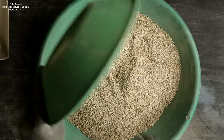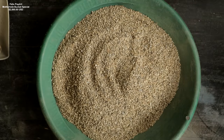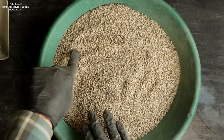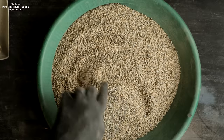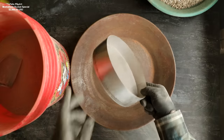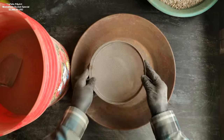We're just gonna put that back in there. We'll pan all this stuff out, and we'll get it all at once. Yeah, man. Just running my hand over it, I see another piece of gold here. It's full of gold. All right, our next classification size is about half the size of the kitchen strainer.